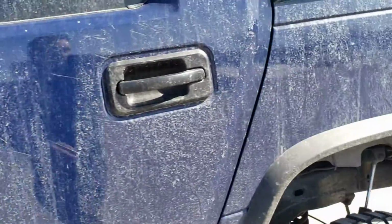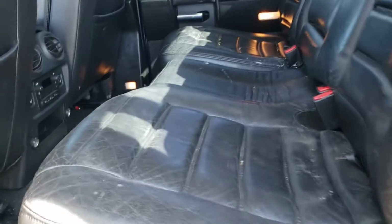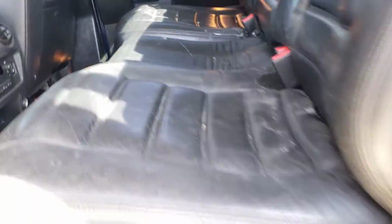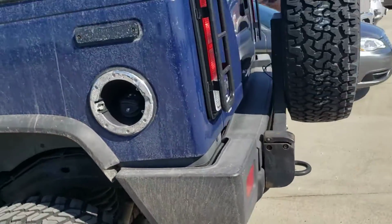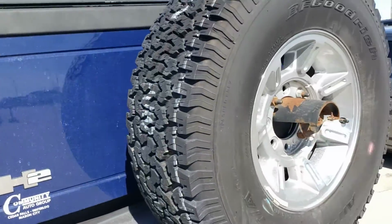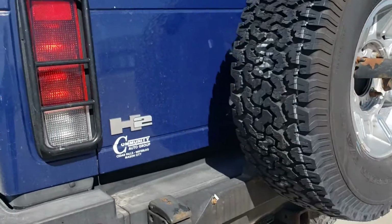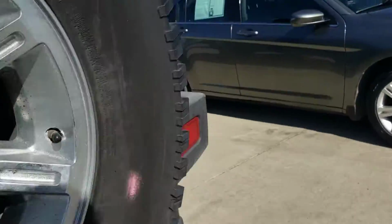Let's step down. Check out the back end. And if you'd like to see this cleaned up more, I can definitely get that for you. But the heated seats in the back as well. And I go around to the back end. So this is the original spare tire on there, not with the same size wheels that are on the vehicle.